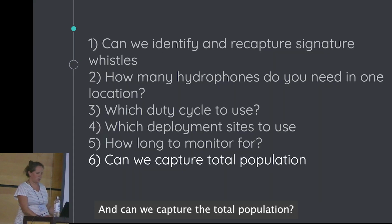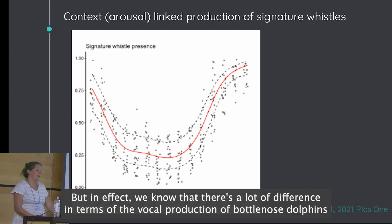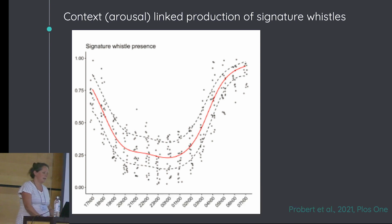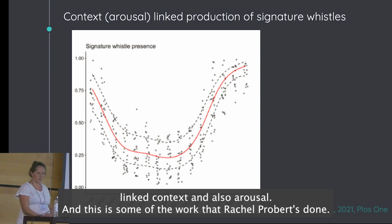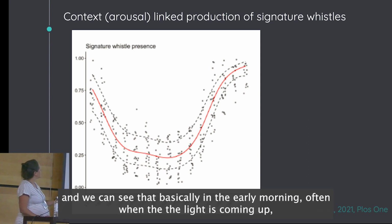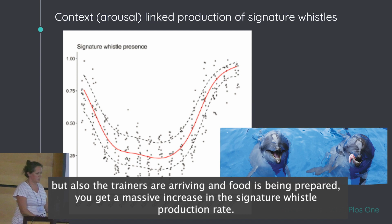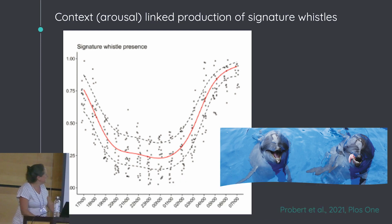And can we capture the total population? One of the ideas would be if we could census the population using this method. But in effect, we know that there's a lot of difference in terms of the vocal production of bottlenose dolphins linked to context and also arousal. And this is some of the work that Rachel Roberts has done, in captivity. Across the x-axis, we've got the time of the day. And we can see that basically in the early morning, often when the light is coming up, but also the trainers are arriving and food is being prepared, you get a massive increase in the signature whistle production rate.